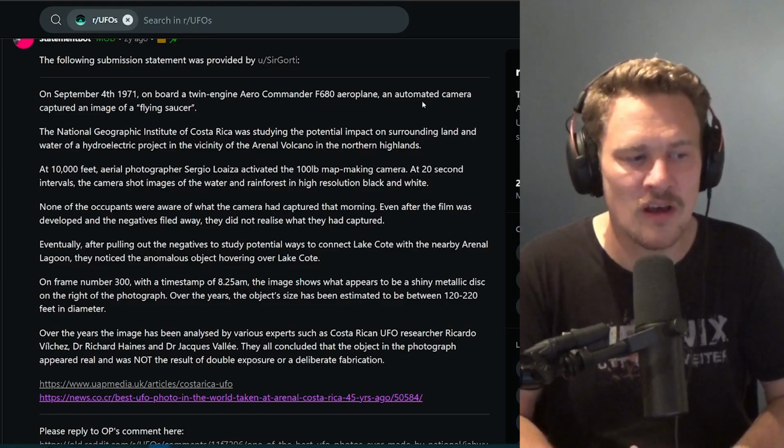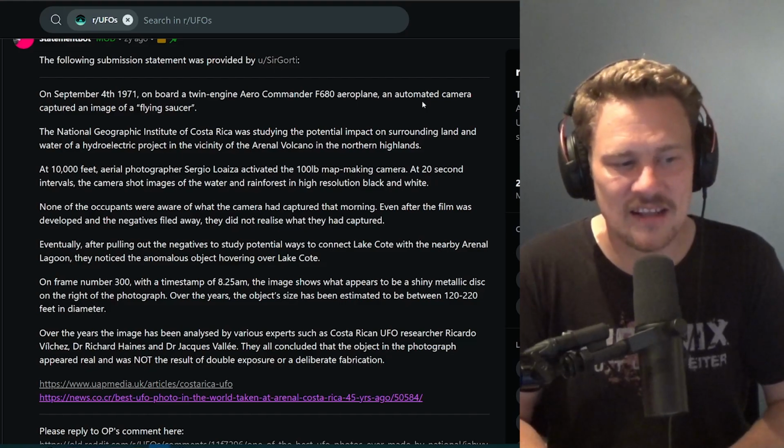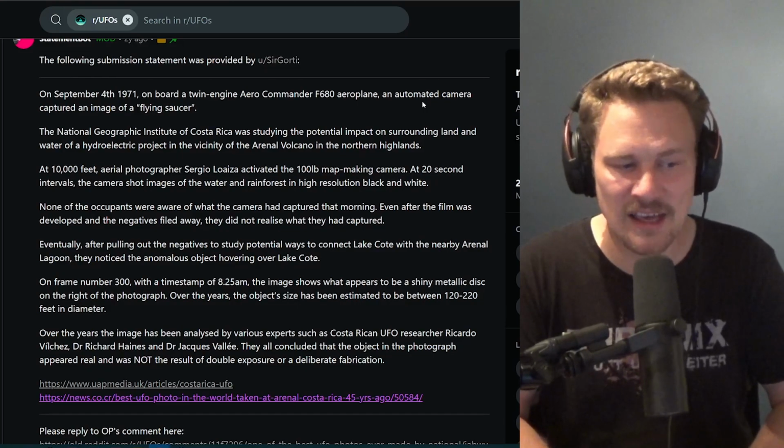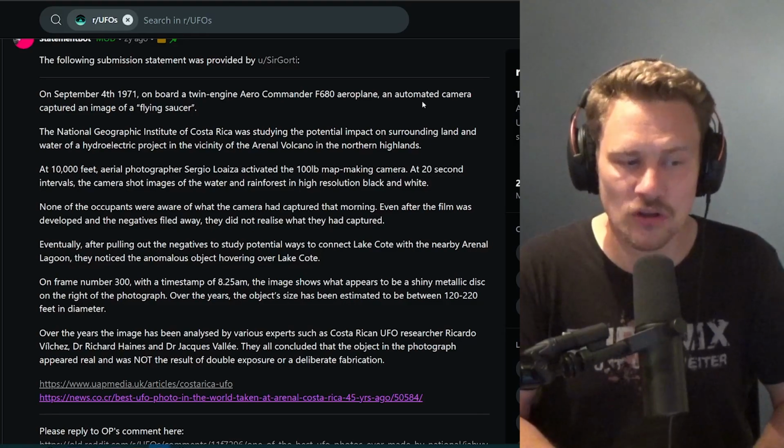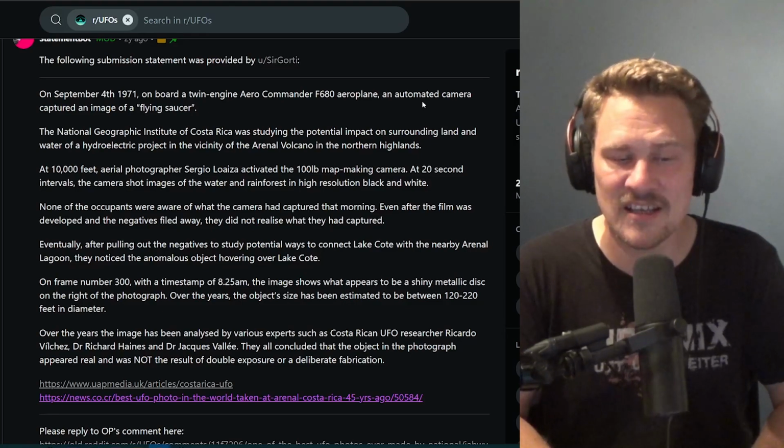And over the years, the image has also been analyzed by various experts, such as Costa Rican UFO researcher Ricardo Vilches, Dr. Richard Haines, and famously Dr. Jacques Vallée. They all concluded that the object in the photograph appeared real and was not the result of double exposure or a deliberate fabrication. Now, a few comments on that.